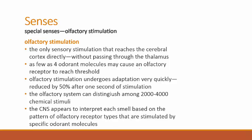But olfactory stimulation also adapts very quickly. If we are continuously subjected to the same smell, we can see reductions of 50% after just 1 second of stimulation. So we move away from noticing smells fairly rapidly. We are capable of distinguishing among 2,000 to 4,000 different chemical stimuli. That's pretty impressive. Lots and lots of different odorant molecule receptor types allow us to do that kind of distinguishment among the stimuli.